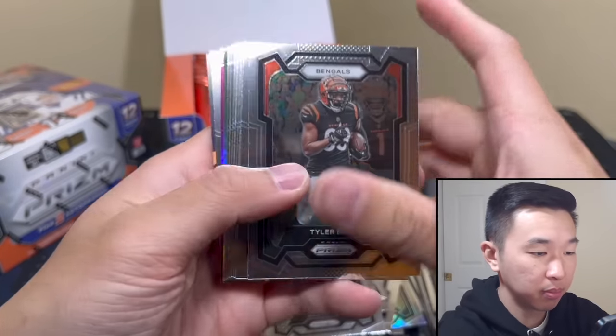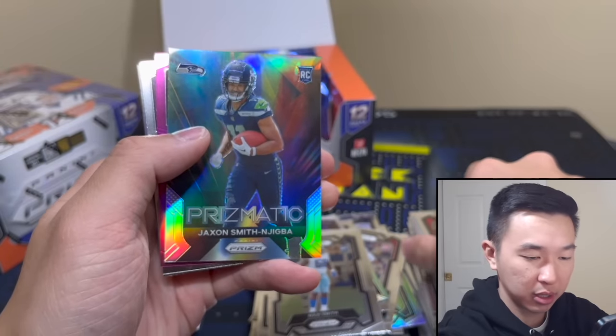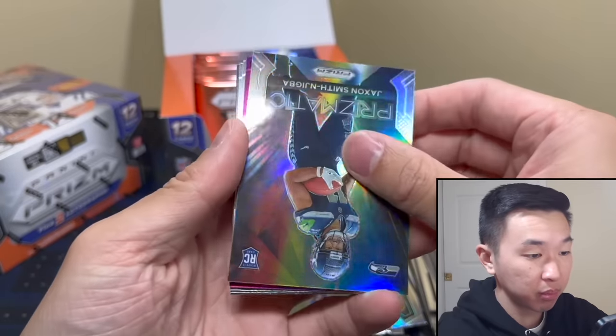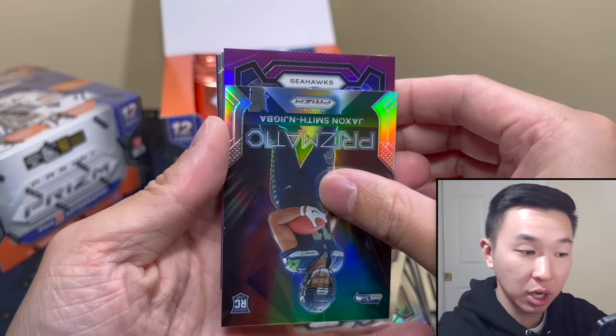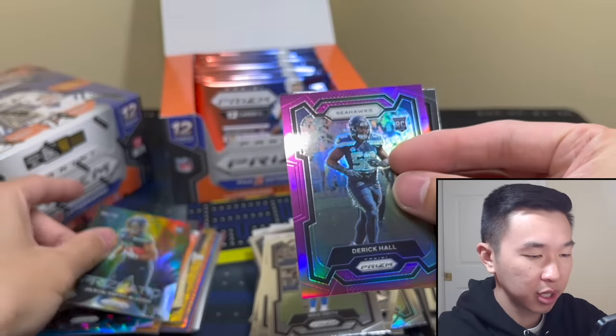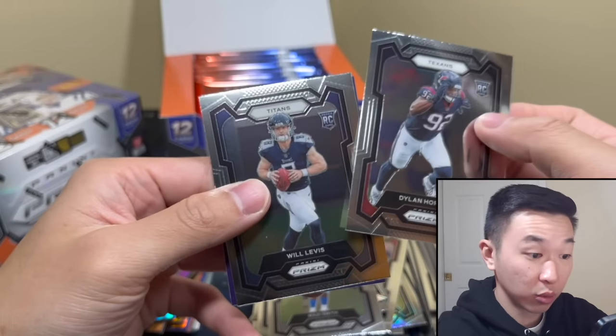What do you have here? Purple. And JSN Prismatic Silver. Rookie. Seahawks. JSN. Derek Hall. Okay. Put that here. And this one here. And Will Levis.